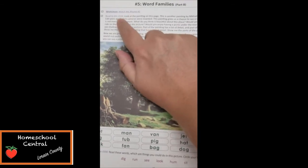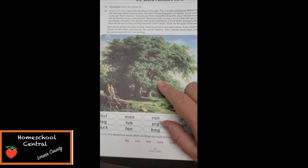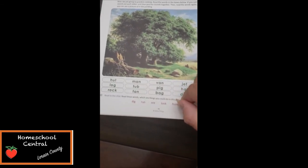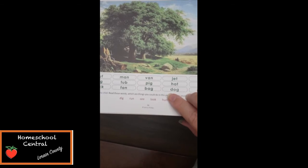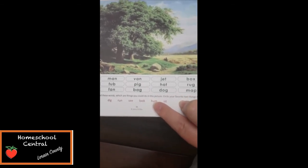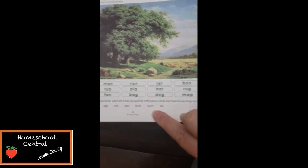Read to the child, so it's telling you, you read this to the child. They are not expected to read that on their own yet. Read to the child, read these words. Which are things you could do in this picture? Circle your favorite 2 things to do.